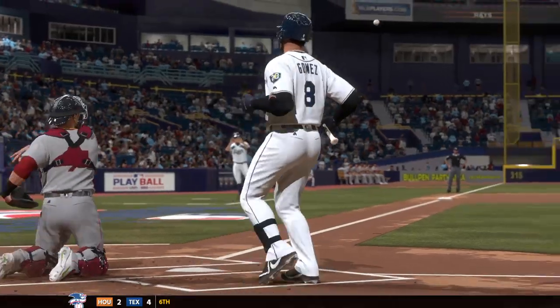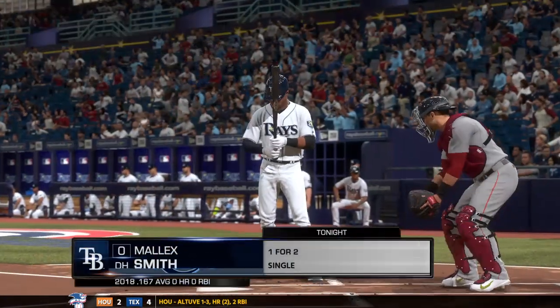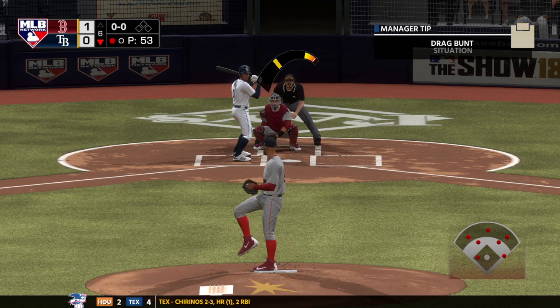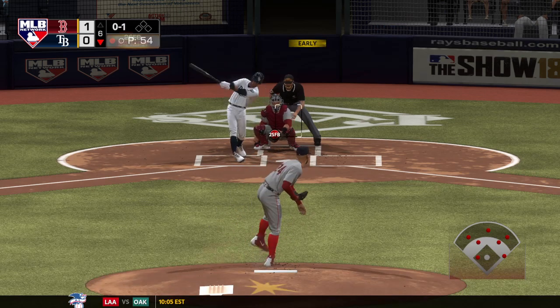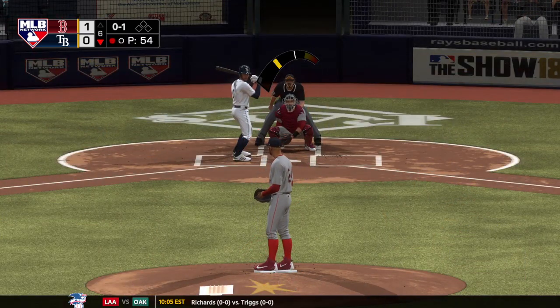And he struck him out. So double digits now. 10 strikeouts for him thus far. So the batting order turns over now and set to go, Malik Smith, a hit in 2 at-bats for him at this point in the ballgame. And that's cut on and missed. 0-1.